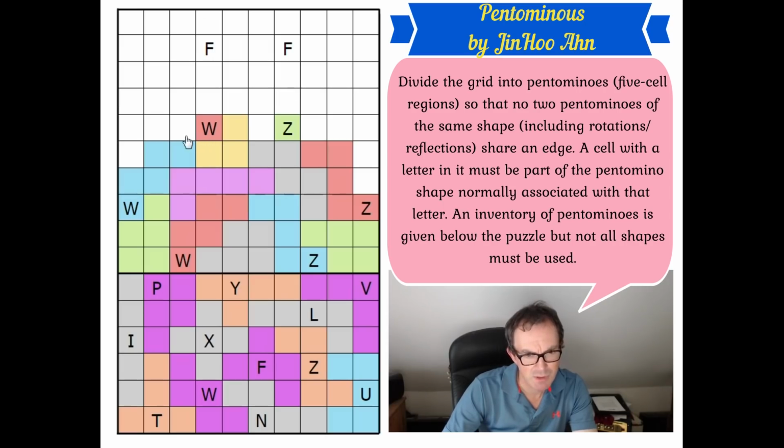This W can't take this square, can it? And it can't take this square, so it must go up. So we know it's going to turn now. If it turns this way, it's going to do that. No, that doesn't work. That forces a W pentomino below it, look. If we do this, this yellow region now has to be a W pentomino. That does not work. So this has got to turn this way, which means it's got to look like that, I think.